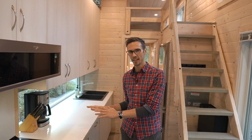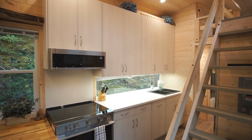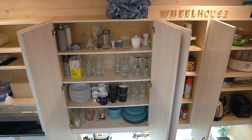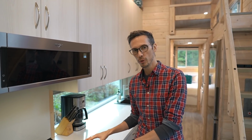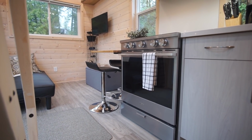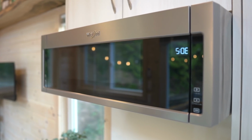So moving into the kitchen here, it's all on one side of the tiny house. And the first thing you'll probably notice is these really huge oversized overhead cabinets that provide a ton of storage. And there's also plenty of storage underneath the counter. Over here there's a 5-burner stove and oven. And on top of the stove there's kind of a unique microwave. It's really wide and it has kind of a futuristic look to it, which is kind of neat.